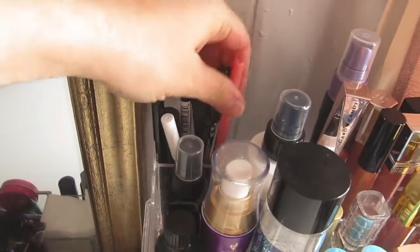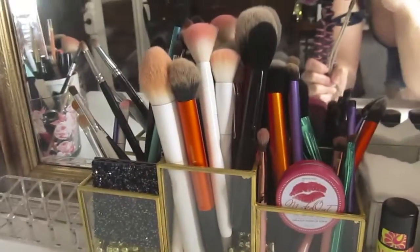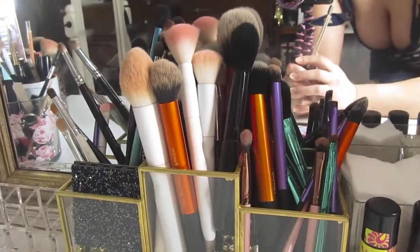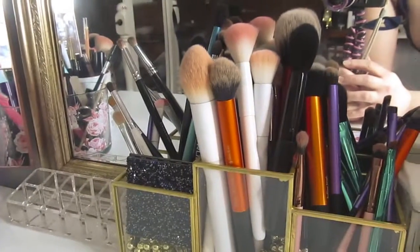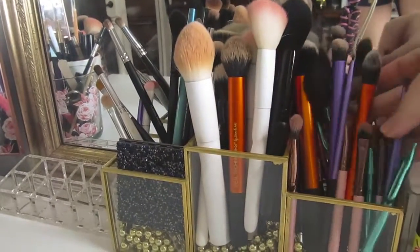Back here, behind, I just have my lip liners. I don't have a whole lot of lip liners. And like my lip crayons. I have a variety of brushes. I have a little lip scrub here, grapefruit, and then my brushes mainly consist of Real Techniques, e.l.f. and Wet n Wild. I have some Sigma, some Crown, some ColourPop, all kinds of different brushes, mostly face brushes, and then travel size eye brushes.